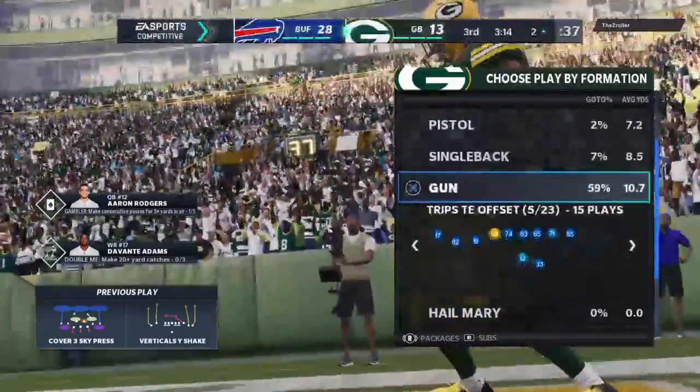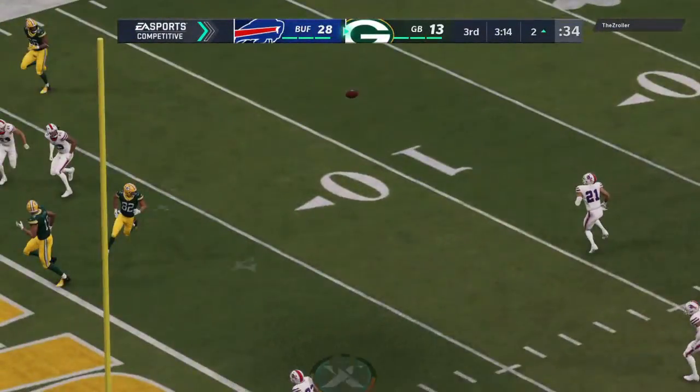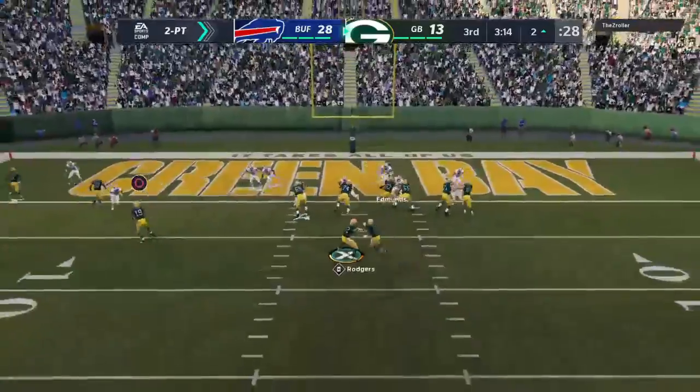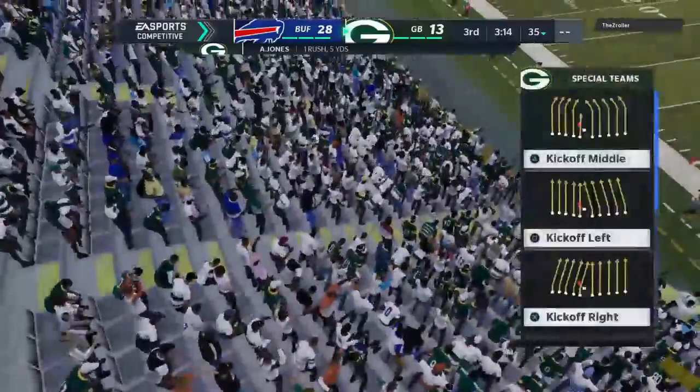Equanimous St. Brown there to make the grab. And the Packers get a score closer. So now Rodgers will lead the Packers up to go for 2. They're going to run for it with Jones. And they will stop him after a fairly minimal pickup.